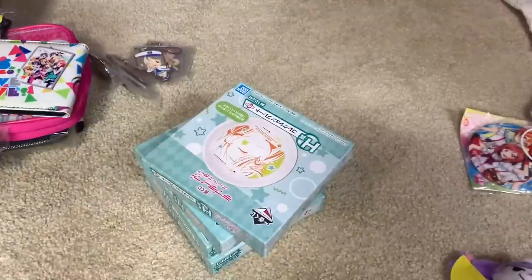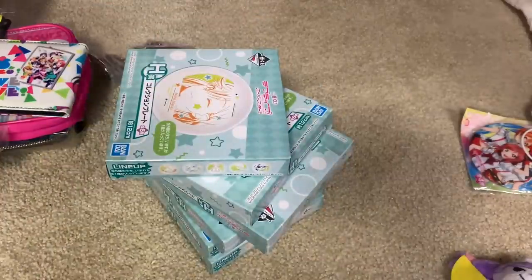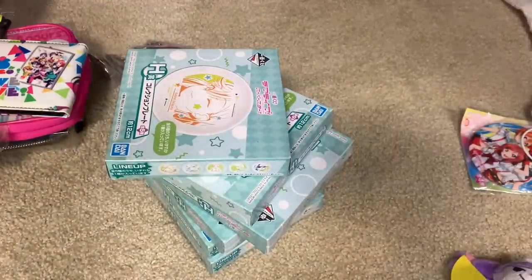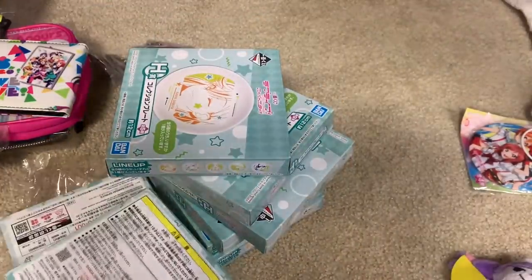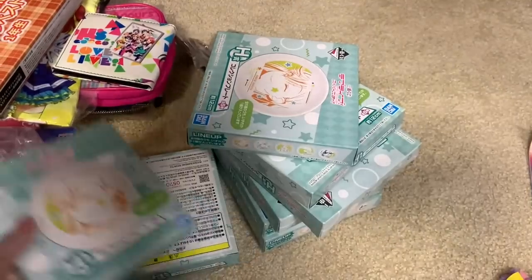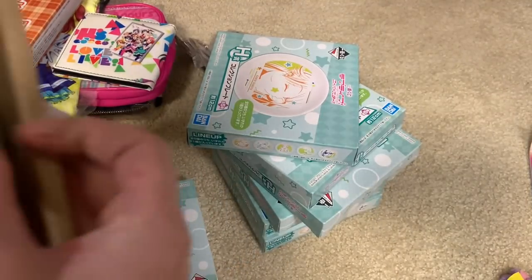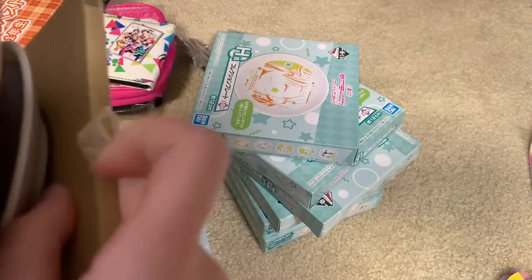I love when people collect the full sets because then when I buy their stuff, I end up with a lot of full sets. Okay, so this is monstrous. I was wondering what these were when I saw them, but I didn't want to do too much research on stuff. So these are from one of the Ichiban Kuji, which is like a lottery thing. And these are little plates. I'm going to have to speed this up a little because this is a lot. I'm not going to open each one to see what each character is, but let's see what this one is.